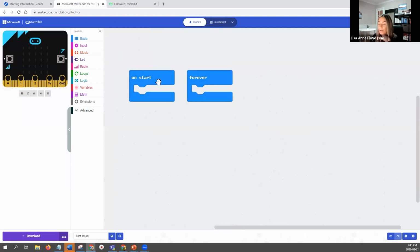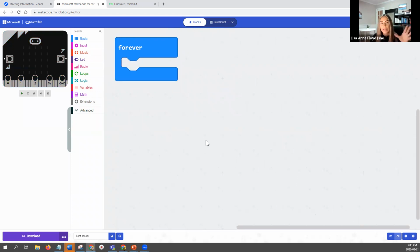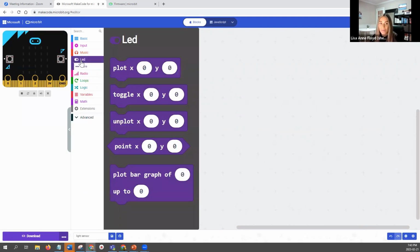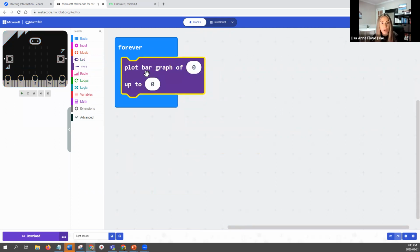And I'm going to get rid of my on start block and keep the forever block. I'm going a little bit faster here, but you can go ahead and try these out afterwards. So I'm going to click on LED and then click on the plot bar graph. If I drop that inside of the forever block, I'm then going to take in the light level. So light is an input. We're inputting information into our microbit.